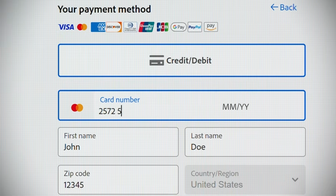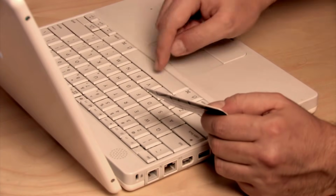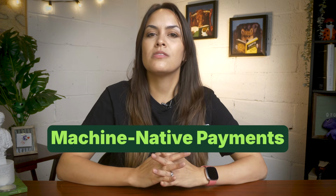The moment it needs to pay for something like an API or a service, it falls back into a human system. Accounts, credentials, and payment methods that a person needs to step in and handle. And as AI keeps evolving quickly, this gap is starting to matter. So that is where the concept of machine-native payments comes in.